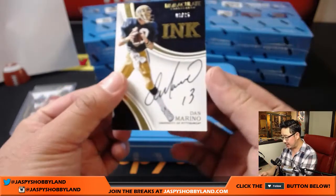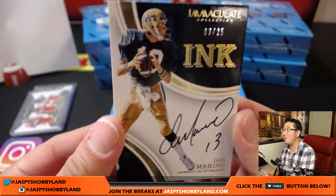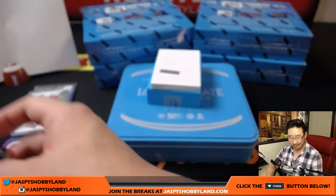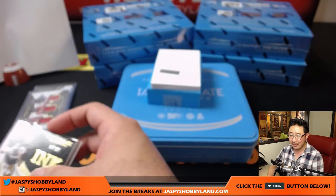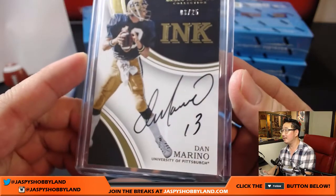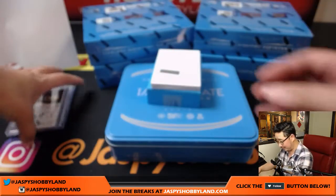And look at this. 3 out of 25, Dan the Man Marino, Logan Fuentes, with the new guy mojo, on-card auto of Dan the Man Marino in his college gear. Welcome, Logan. Welcome to Jaspys Hobbyland. How about that? Yeah, new guy mojo is apparently real.